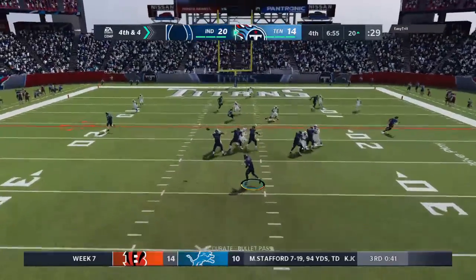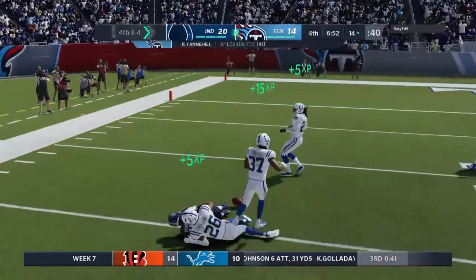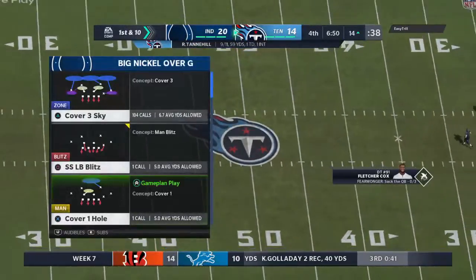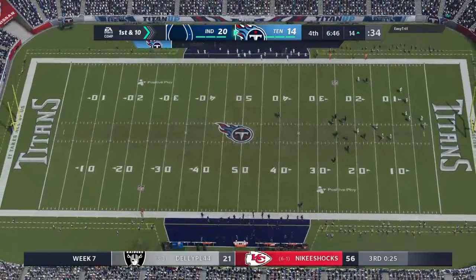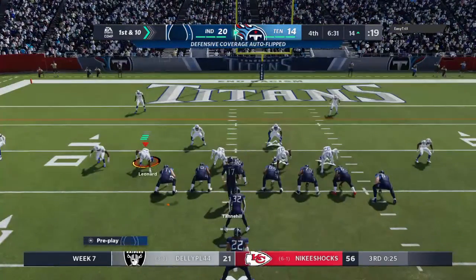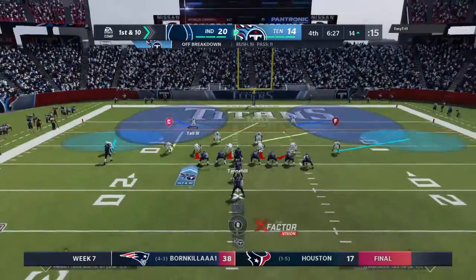They snap it to Tannehill. He gets it to Brown, complete. And he'll have the first down, getting this one to the 14-yard line. Well, we kind of looked at each other as they decided to go for it, but in the end, great execution, a 6-yard gain, and it all works out.